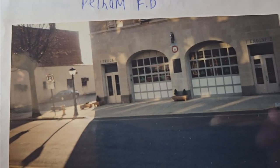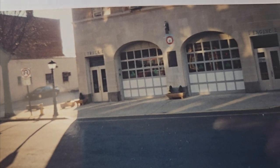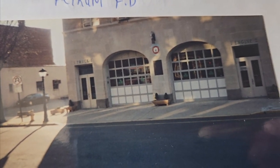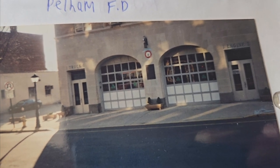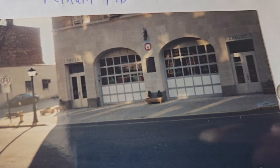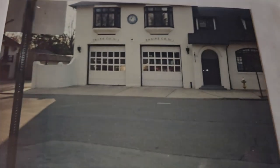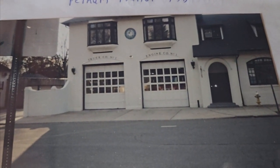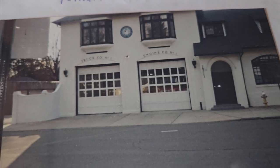Okay, so here's the Pelham headquarters, different bay doors. And this firehouse is in the process of moving into new quarters once it's completed, diagonally across from where this one is. Pelham Manor, new doors, but basically the same.